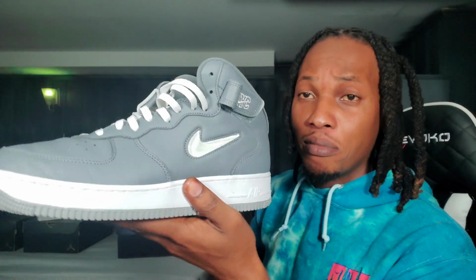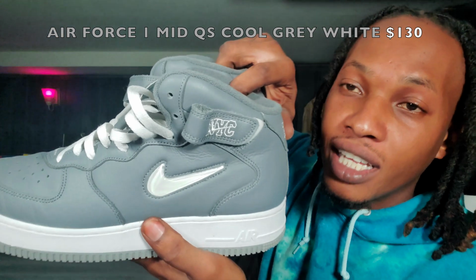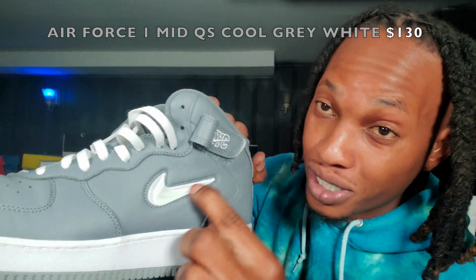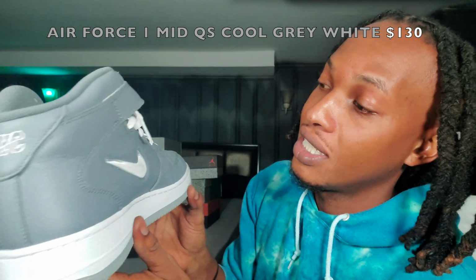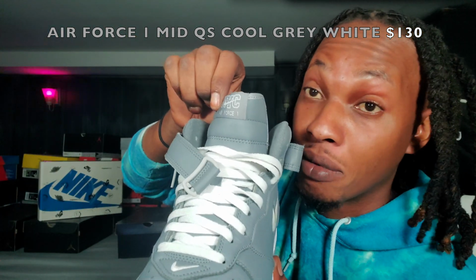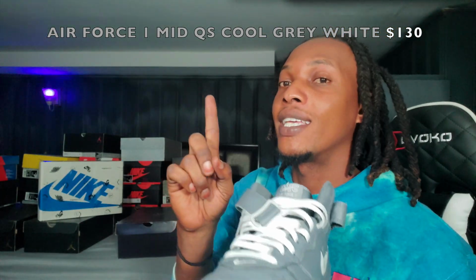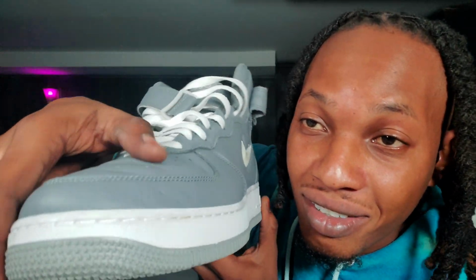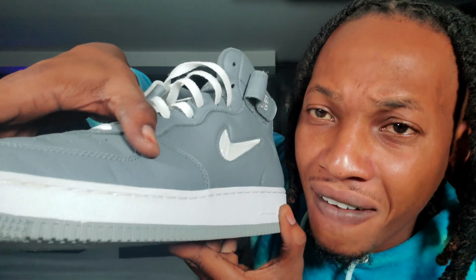Yeah, I beat this up. I wore this a couple times. It's like a UNC. And the swoosh right here, jewel. Yeah, bro, this one nice though, yo. It's a mid. I don't care. I wear all types of Air Force. I don't like Air Force One highs though, but mids and lows, I wear them. I wore it already, but they're clean. New socks and the leather. Look at the material, guys. Buttery.